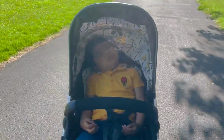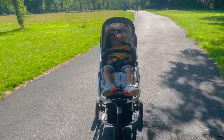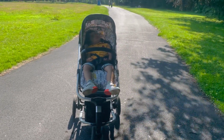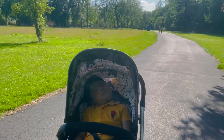Look, Rahim is sleeping right now, so we are going home. And literally I forgot where I came from. This park has so many gates, so many ways, that I don't know which one is my side. If I can't figure it out, I will put on the map.